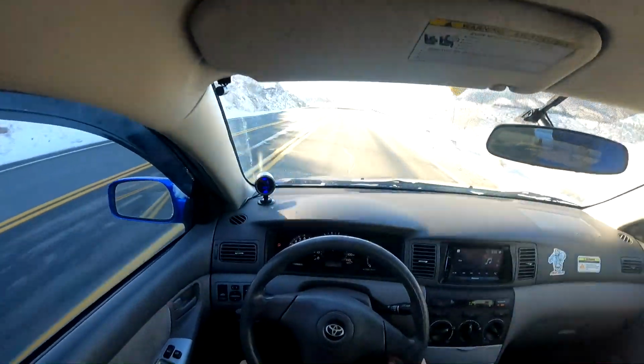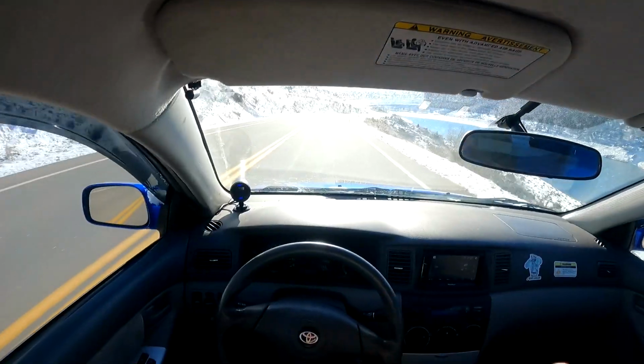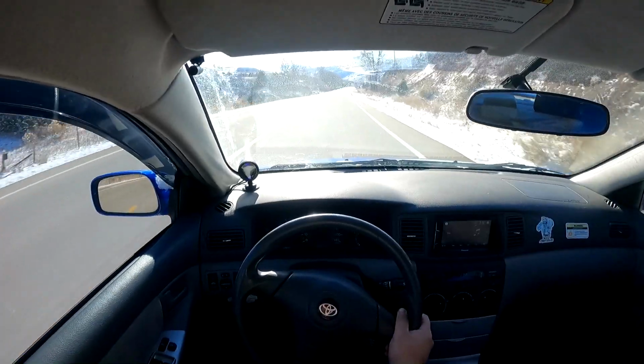The road's a little wet there, so got some wheel spin. That little wheel spin back there is very entertaining. This car would never have done that without the turbo.